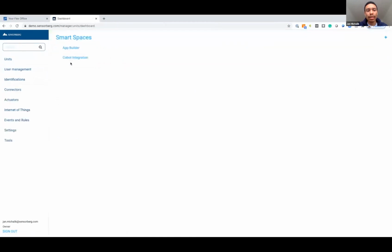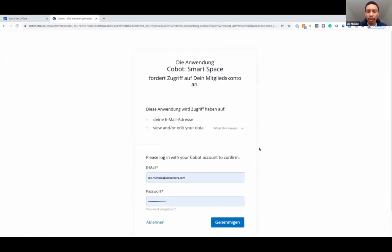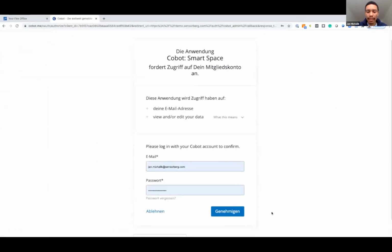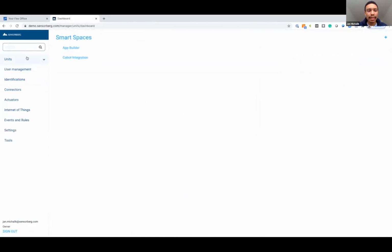If we go back to the overview, then we'll see we're not authenticated yet. So what we need to do is hit the plug icon. Then we'll be redirected to Cobot and we'll allow access for the platforms to connect. And ta-da, we see we're authenticated. Great. Then what we need to do is hit the sync button. So our plans from Cobot and memberships will be synced to Sensorberg. We just let this sync in the background.